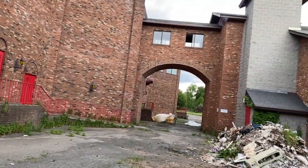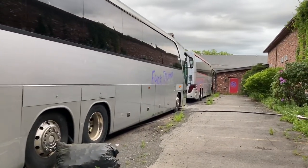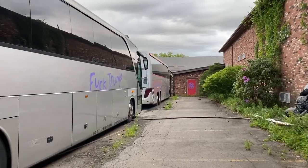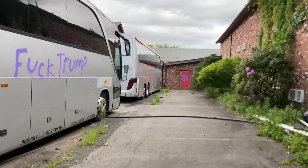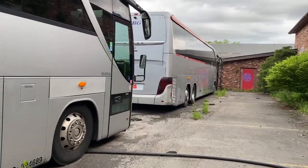So this is like the back of the resort. And they almost look like tour buses. And yep, you guessed it, these are abandoned as well. Let's see if we can actually get aboard one of these.